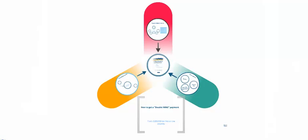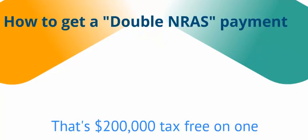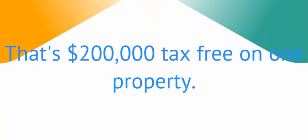Congratulations, you've decided to find out how to get not one, but two National Rental Affordability Scheme payments on one property. That's $200,000 in tax-free money from the government over 10 years. Very few people know about this, but there are investors who are cashing in on this right now. It's not illegal or immoral, and it's not a trick or a loophole. It's just a fully legitimate government-approved incentive that hardly anyone knows about.